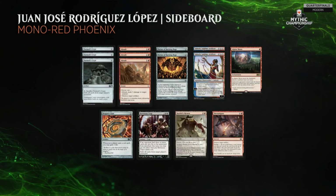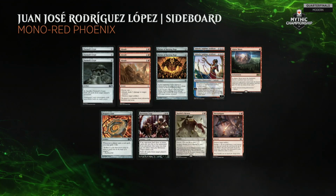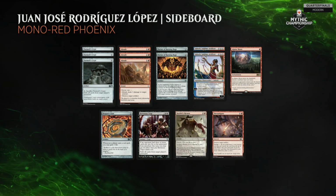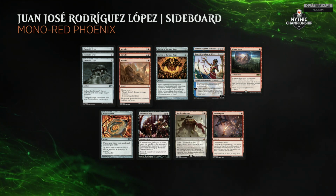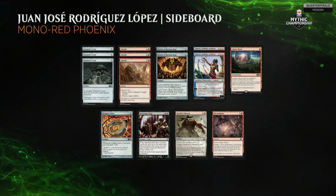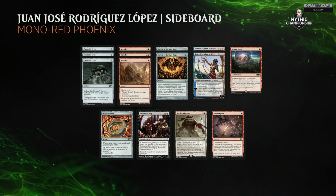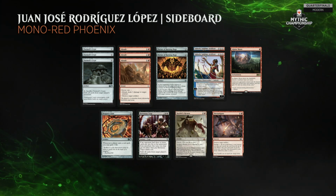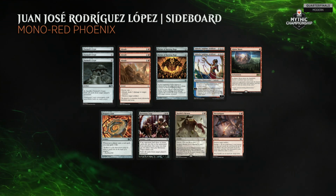Let's move on and have a look at Juan José Rodríguez López, what he's working with in the sideboard here. 3 copies of Abrade, 1 copy of Shenanigans, absolute slam dunk inclusions. Alpine Moon, however, how do you feel about this? It doesn't completely break up Tron, although it does impact the amount of mana that the deck can put together. Right, Alpine Moon can be pretty nice against the Tron decks.